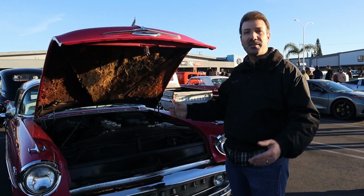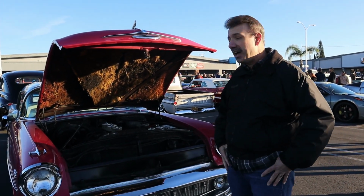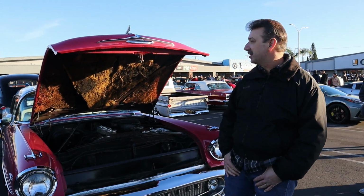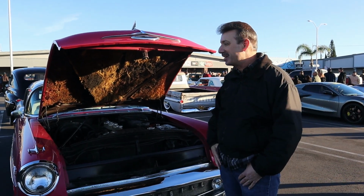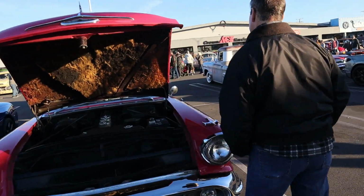You wouldn't take it all off, it's too much work. But she was a real mover, just the way she is. They used to build these big engines so these things could get up and go. Can we take a look inside it too? Absolutely.